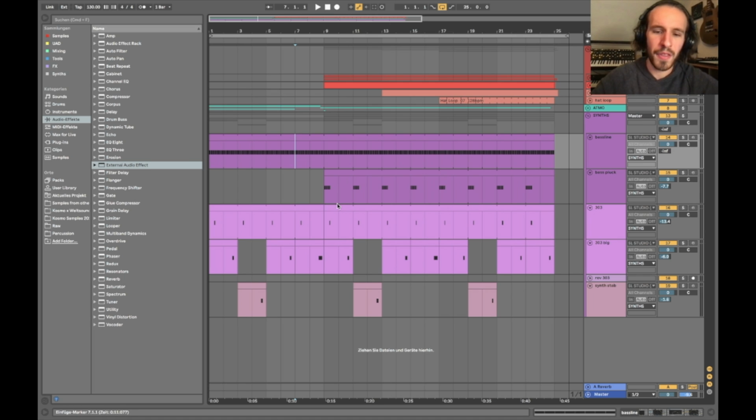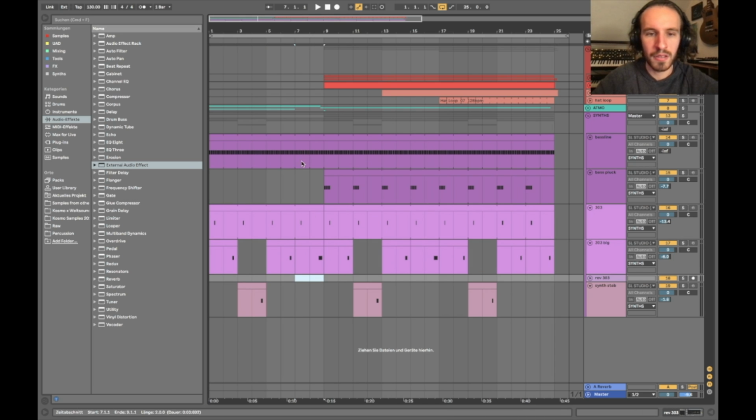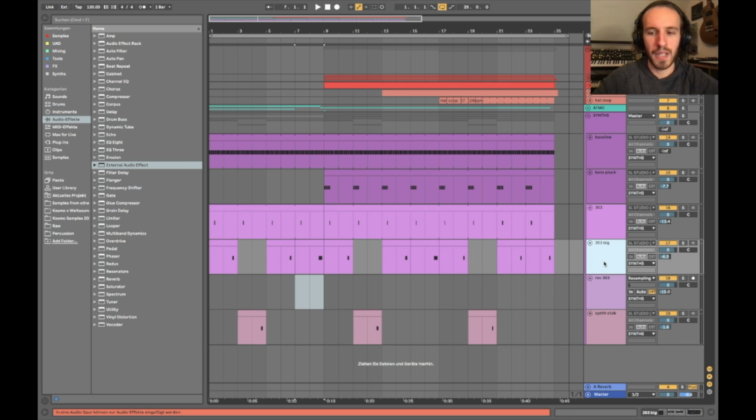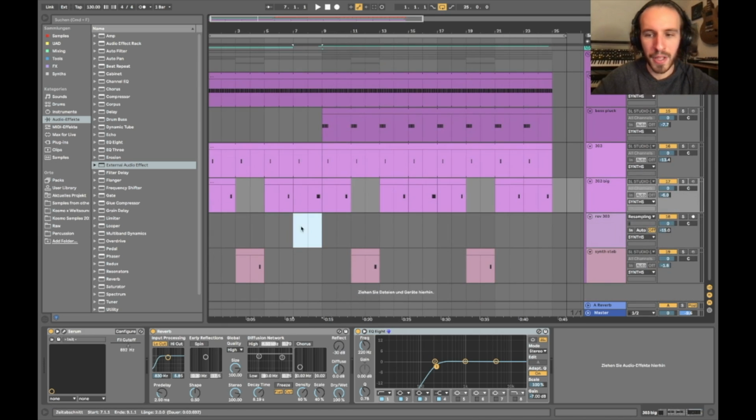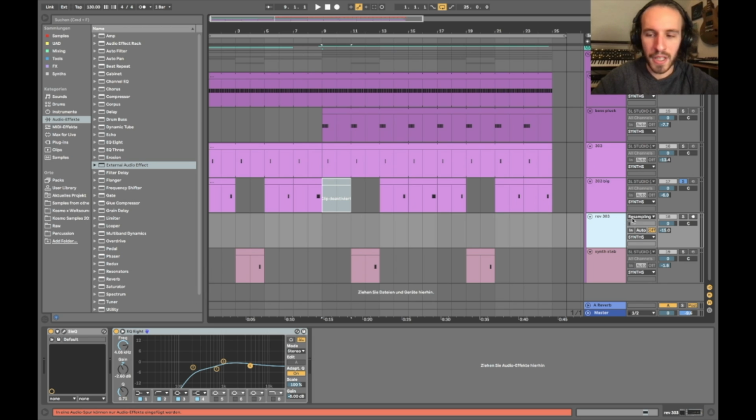And one thing we might need to finish that tension would be a riser right here, so that the riser can build up until the drop. And I think, as many others, he's working with reverse sounds. So I have a reverb here already prepared. And what I want to do is just record the reverb tail. So we have a track here with resampling. There are also already some effects on there.